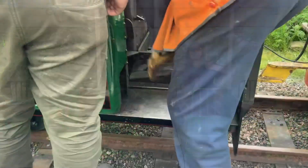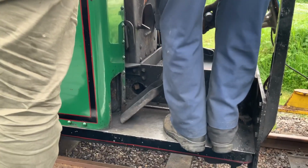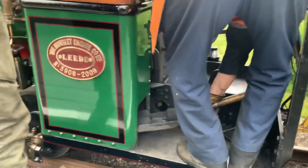If you're into your steam engines, even if you're not, this is the place to visit. I do think they have a diesel one. It's an absolutely beautiful place with beautiful scenery, and the engines are wonderful, and the volunteers are so nice and helpful. There's so much other things to see, and you have to just go for a ride.